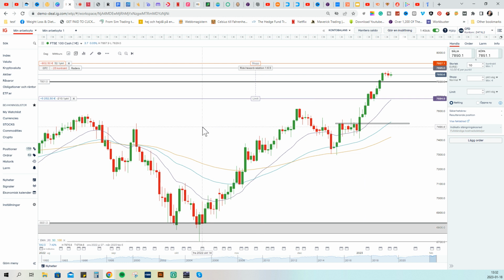And my risk here is 802 euros. And I'm looking for a risk reward relation of about 6.5 times my money down here. Looking for a profit of 5,252 euros down here. And I have heavy sell positions already.